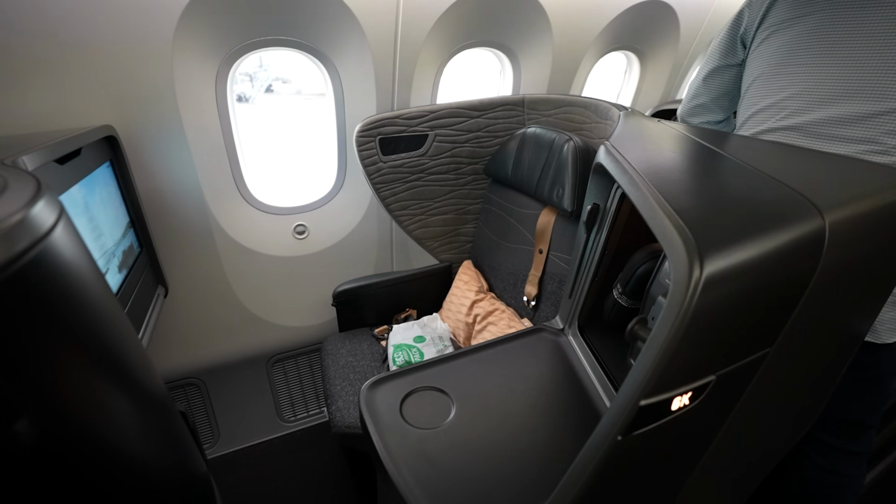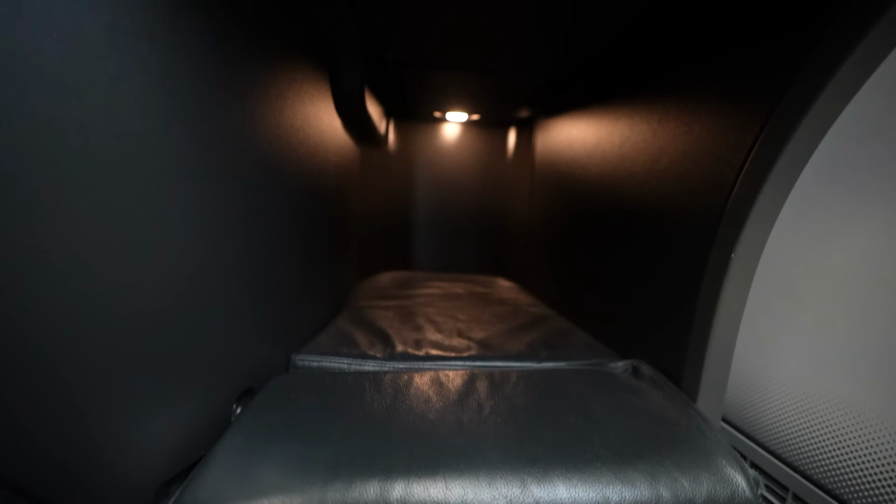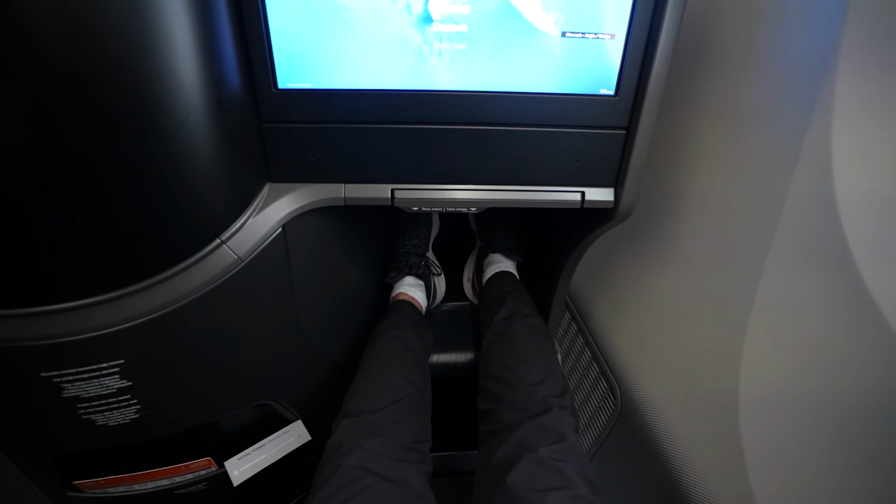Making my way through the cabin, first I gotta check out Turkish's business class before going back to economy. Starting things off, this seat was super large and luxurious, where just like in Qatar, there was tons of legroom and so much that I could fully stretch out.